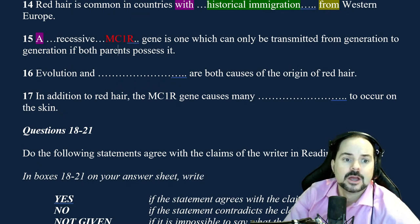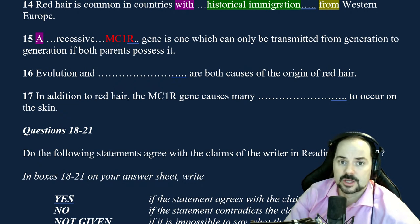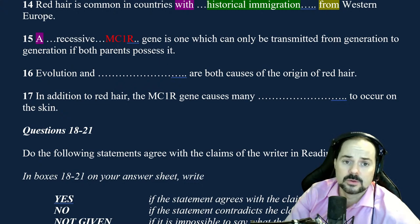The way that you can figure out, and somebody with your level of English, with your speed, it's all about using correct strategy to make sure that you're not missing any marks. The trick is to read the question with the answer. So just read it with the MC1R from a. So a, and then read it with the MC1R, and then you'll see that it's wrong. Try it.